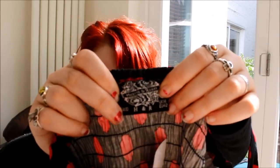It's from a make which I've never heard of before today, but I have absolutely fallen in love with, called Hearts and Roses. I'll just quickly show you the label in case you guys are interested.